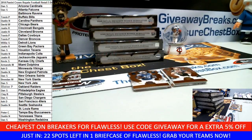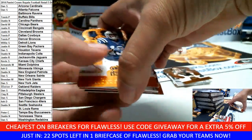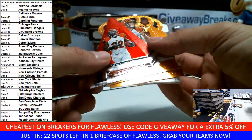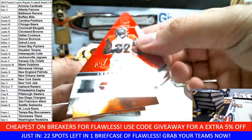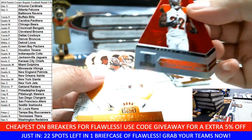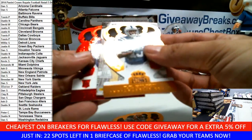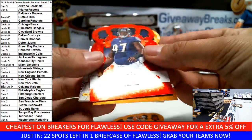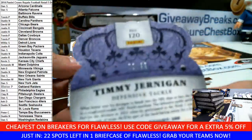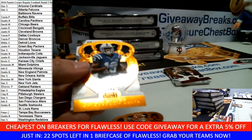I got to get used to this blue, because this blue in 2013 was out of 5. I think that's the auto. So we'll do this. Our mini is a Jeremy Hill rookie triangle for the Bengals. Justin R. Andy Dalton. T.Y. Hilton. And we have a red refractor for the Ravens. Chris Jurgen rookie. That is number 70 of 99. Congrats to the Ravens owner.